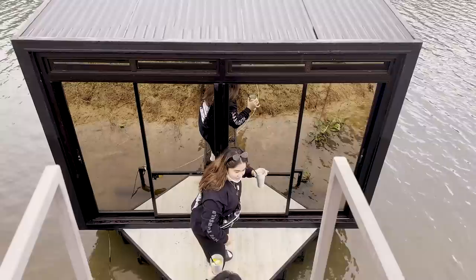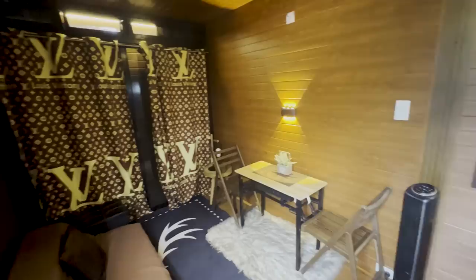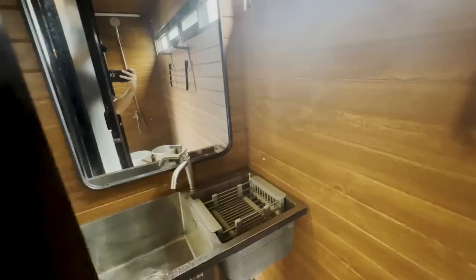Alright guys, I'm here with Reynalin and we're gonna be checking out the truck tea house. Truck, right? Yes, truck tea house. So let's check it out, guys. So this is the truck tea house. Whoa, okay. Got the sofa and the bed area here. You have your own living room. And then you have your own bath. That's pretty sick. This is tiny home living.